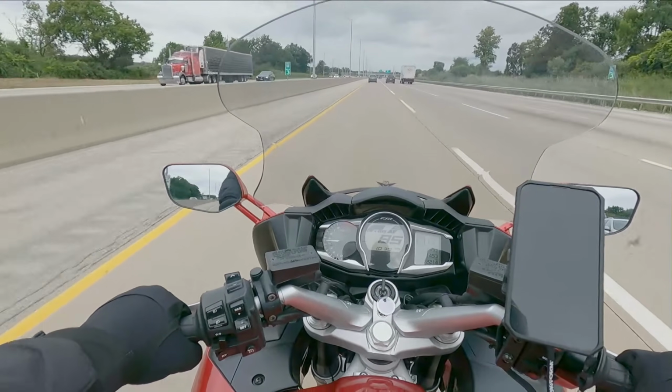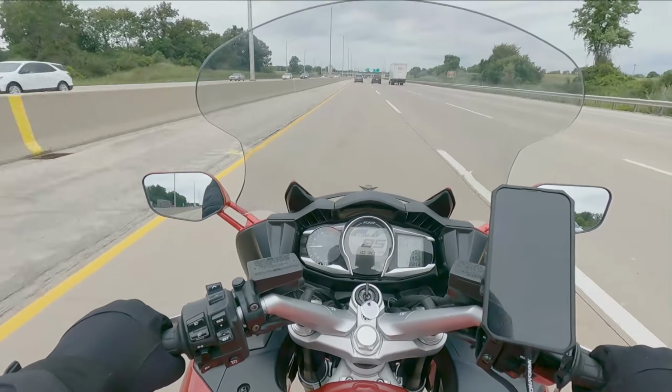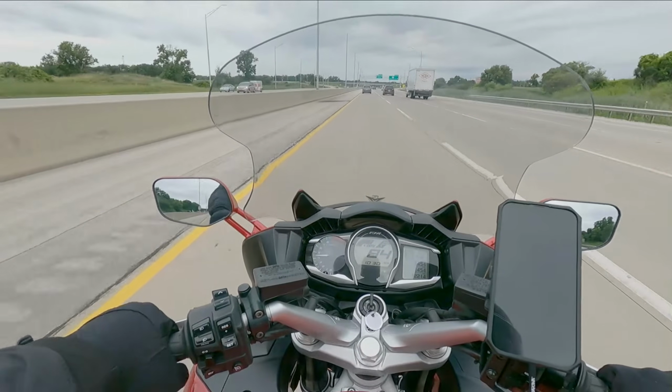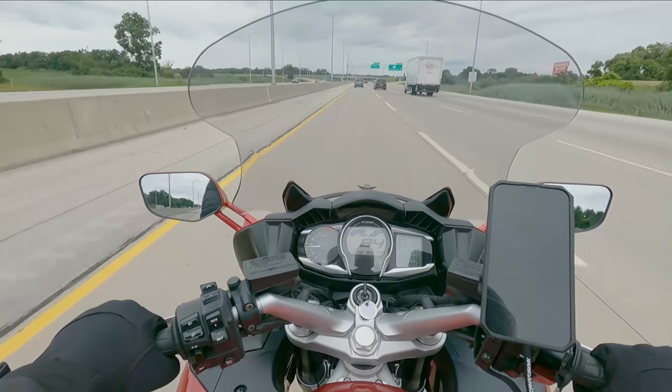It's pretty nice. Anyway, I'm just taking a zip up there because I haven't ridden in a couple of weeks because of my vacation, and thought I would ride the FJR and give you guys a little bit of a review.